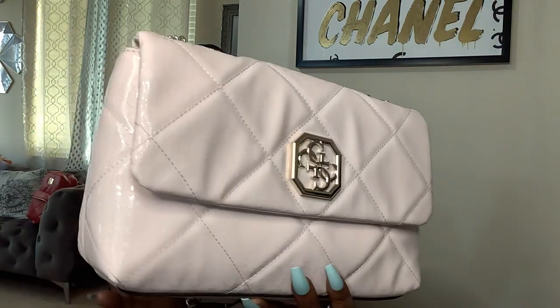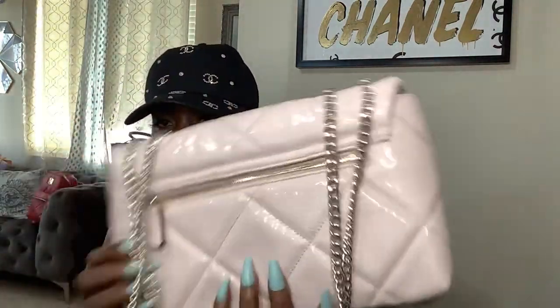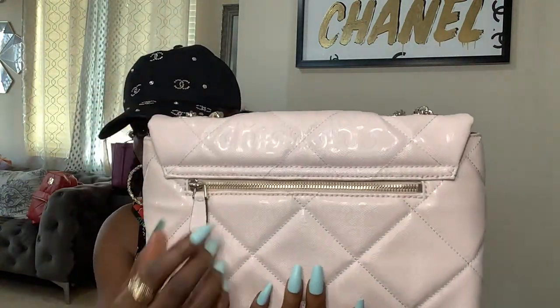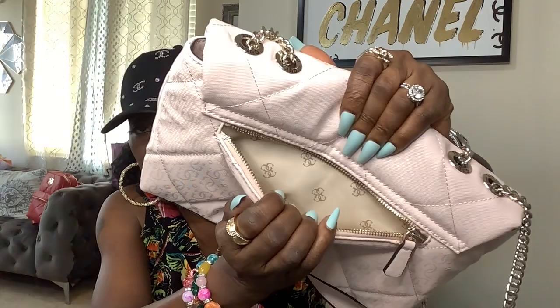And then you have the shine, almost looking like the Chanel 19 bags. But then on the back, it has the zipper. Beautiful. The GGs are everywhere. I'm like, Guess. Who would have thought? And then on the inside, you have your markings in there too, on the side zipper where you could throw your phone. I love the two chain. Feel that? Yes. Never thought I would be buying a Guess bag, but we'll see where this is going to end up.